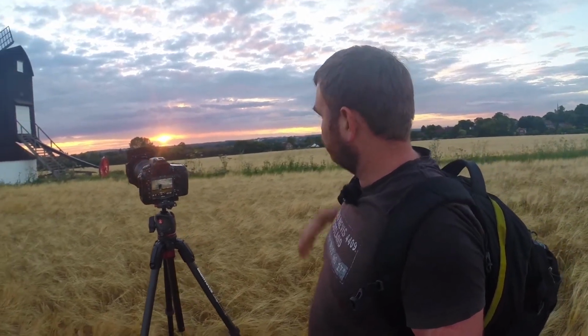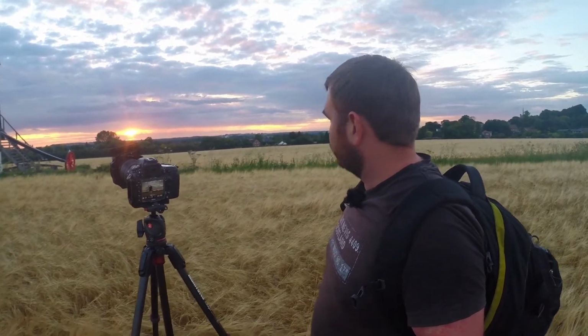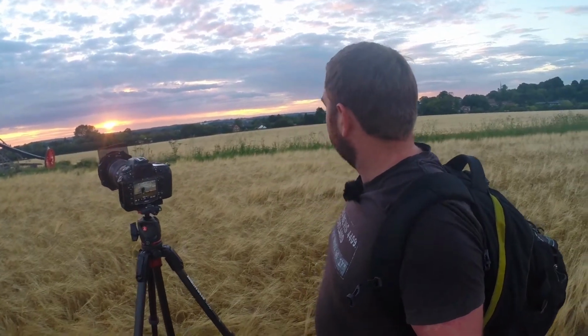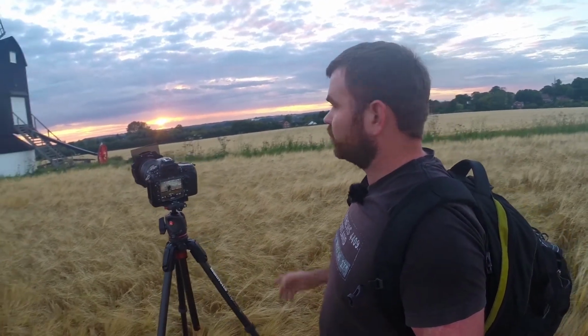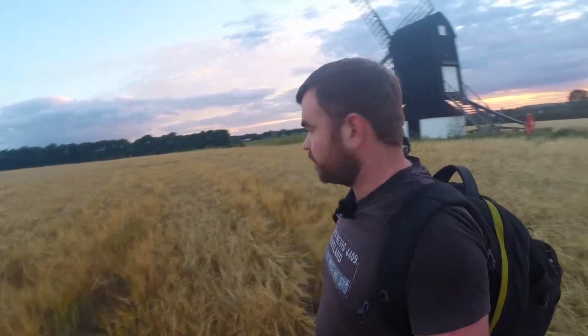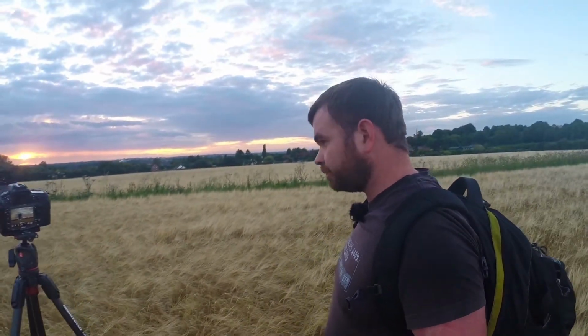I'm just hoping when that drops a little bit lower, it will start reflecting off of those clouds just there. However, with those really nice storm clouds, it's given us a really good contrast in the sky. So I'm just gonna head around and see if I can find some different compositions and some different angles. Just over there, I've got the Fuji time-lapsing at the moment. So that's gonna be capturing some really nice movement in those clouds.